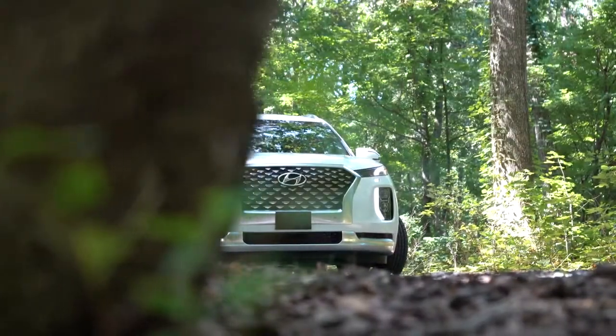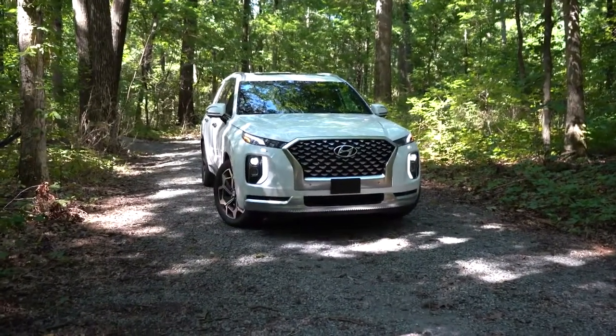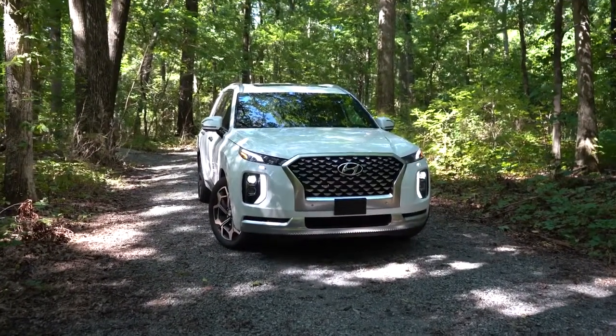But that about rounds out the performance segment of this review, you guys. Let's now go ahead and take a look at the exterior of this brand new 2021 Hyundai Palisade. All right, here she is, you guys, the new 2021 Hyundai Palisade, finished in hyper white.